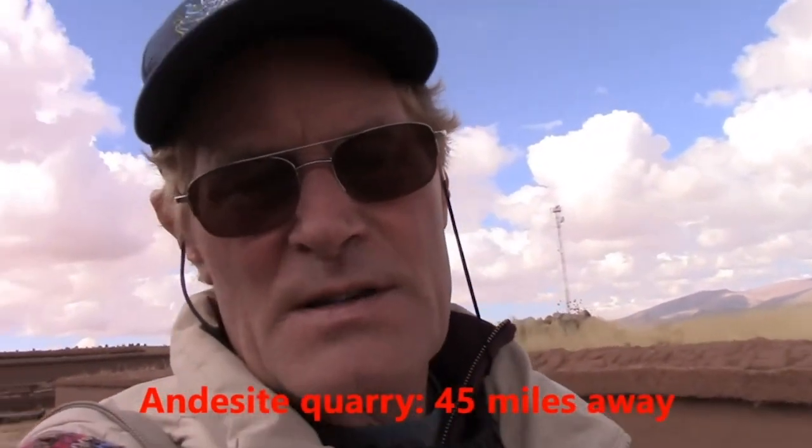So this is the perimeter of Puma Punku. And what you have is the first 4 levels are red sandstone. The quarry is 8 miles over those mountains. And the red sandstone does not react to the Tesla meter. But then the 5th level is the andesite, and it was going, or is going crazy with the Tesla meter on it. So it's almost like the 5th level may have been an energetic band that went all the way around the complex. That's news to me.